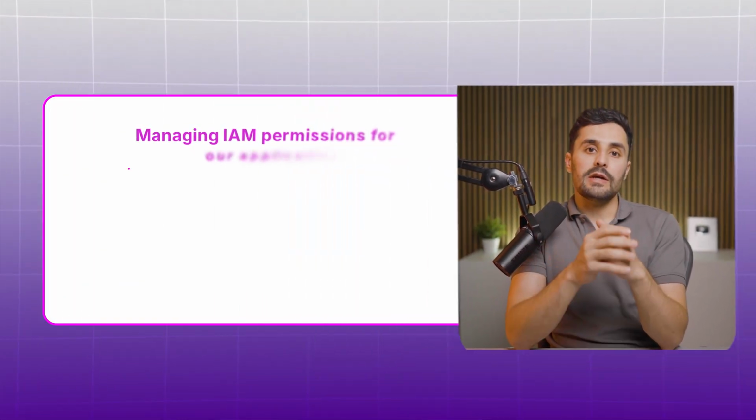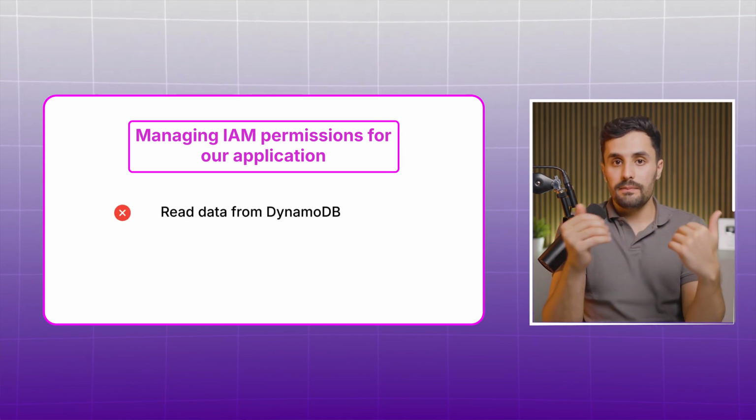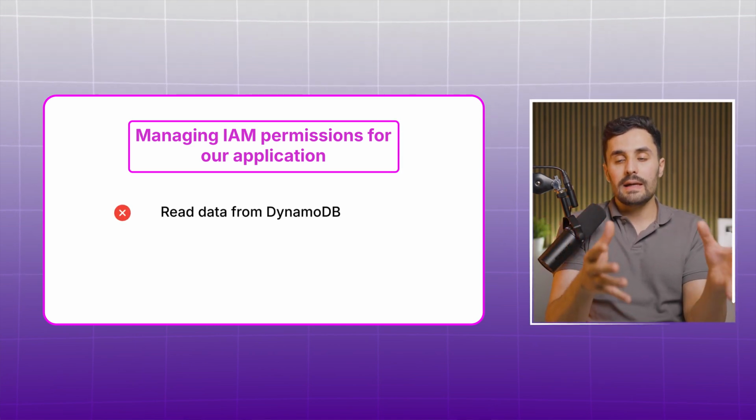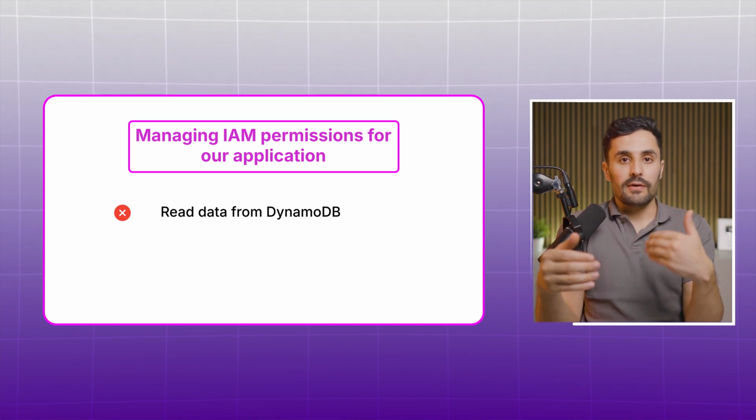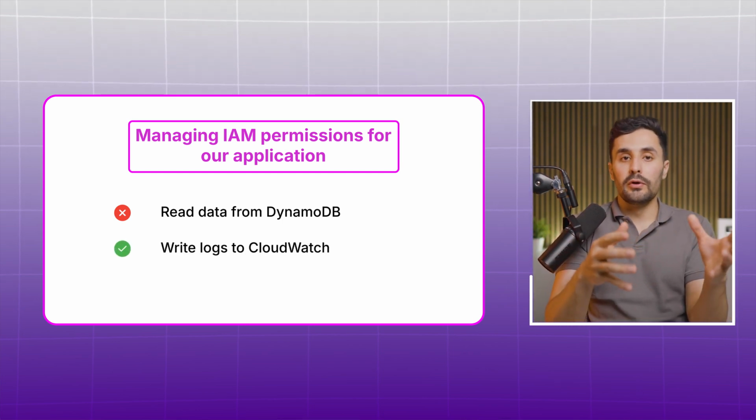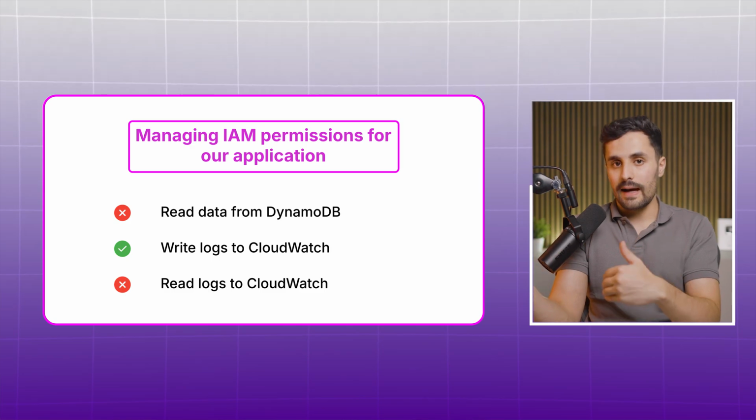And if our application doesn't need to read from DynamoDB, for example, we explicitly exclude that permission, and we only give access to what it needs. And if it only needs to write logs to CloudWatch but not read them, we will configure exactly that. By limiting privileges in this granular way, even a compromised container has a dramatically narrower set of actions that it can perform. So we've deployed our containers securely.